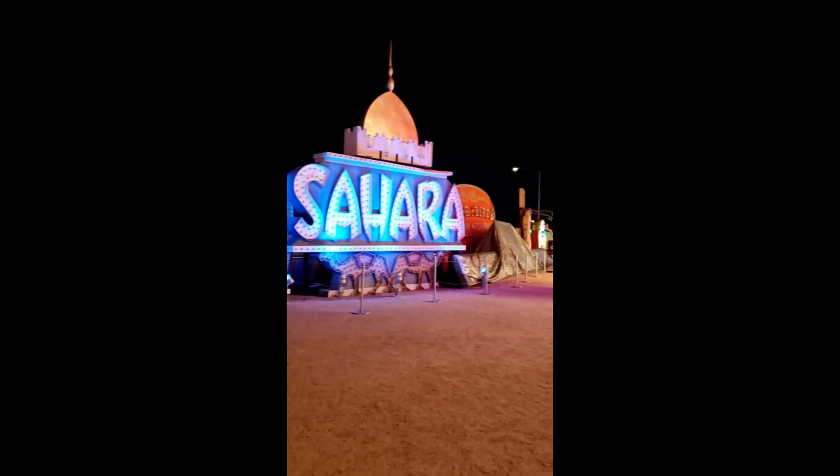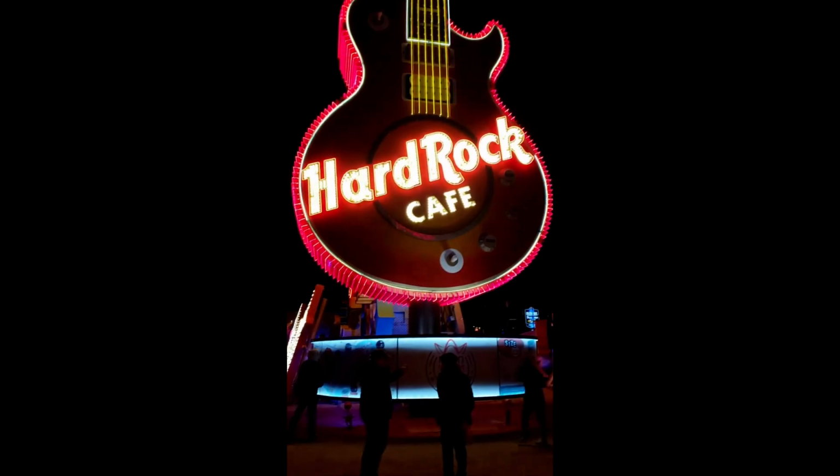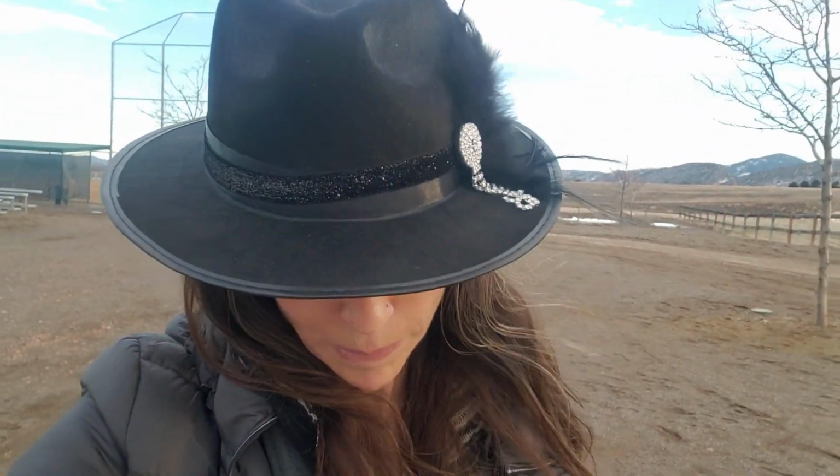Anyways, then we went to the Neon Museum. It was sweet. It was at night. It was dark. Of course it was dark. It was a little bit chilly there, but we had a great time. That was the night before the show started. And then at the show, of course, you pick up all the fun swag. And so let me go through my bag.